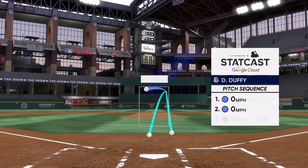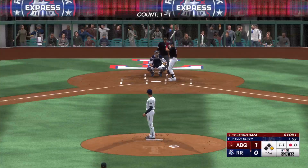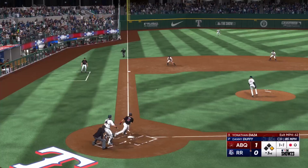He could have been sitting on something else entirely, but you want to be able to adjust on 0-2 and at least get a swing off when it's in the zone. Maybe choke up, maybe spread out your stance a little bit. You got to give the guy credit on the mound, though. He went right after him. Jonathan Daza steps to the plate.